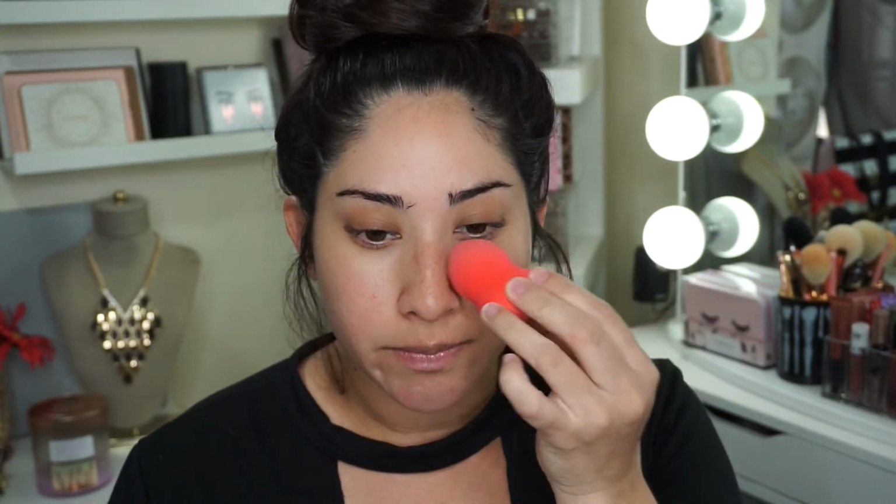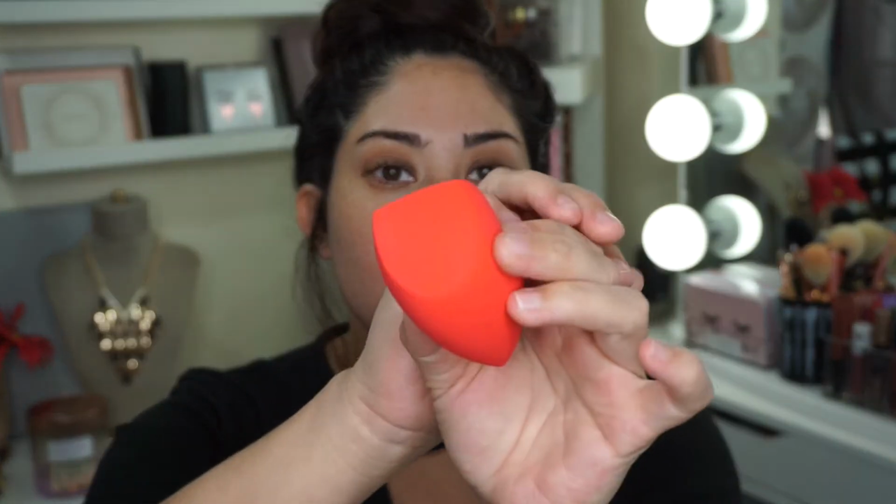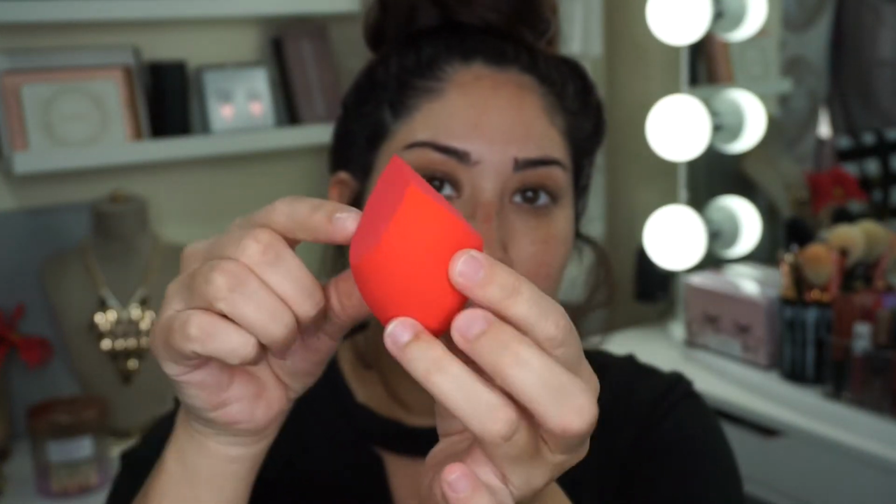And then I'd use this one as well, but not as much. I will be honest with this: it bleeds so much when I wash it, and I wash my sponges with warm to hot water, and obviously with a beauty blender cleaner. So I did already wet it, so it is a little bit bigger than what it looks like. But it just has these really cool indentions in it, as you can see.